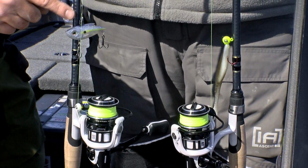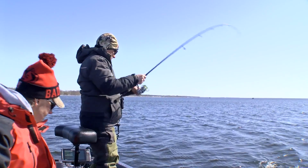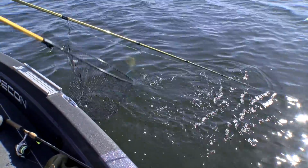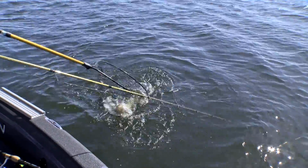They always hit as you're coming down on the slack, so you've got to keep a tight line as you come down, and they're great baits. Oh, you got another one on. Now, this is a real small walleye. Oh, there's another one following it. Oh my gosh, look at that, folks. Look at that walleye. Way to go there, Jolly.